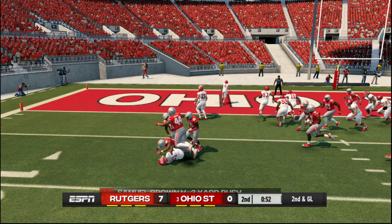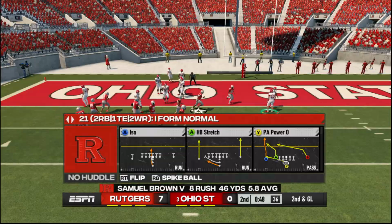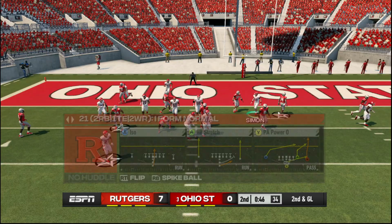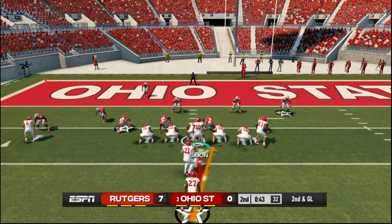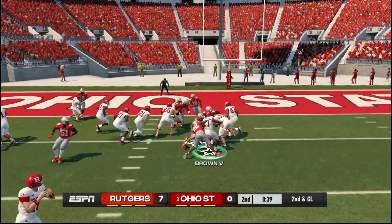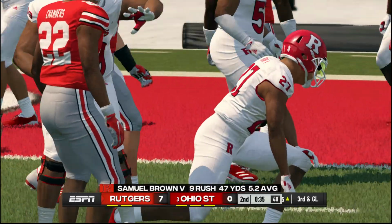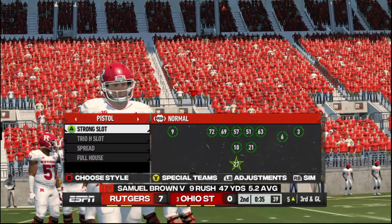Hand off to the left. He makes it out to maybe the 7-yard line. Back, back, back. Rutgers up 7 points. And he makes it out to about the 5-yard line. The Scarlet Knights will use their first time out of the half.